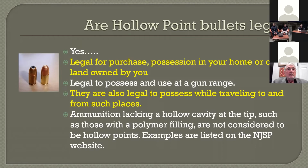There is ammunition that has polymer tips inserted into the hollow cavity. There is a list on the New Jersey State Police website of those ammos that are not considered hollow point bullets and are also legal to own.